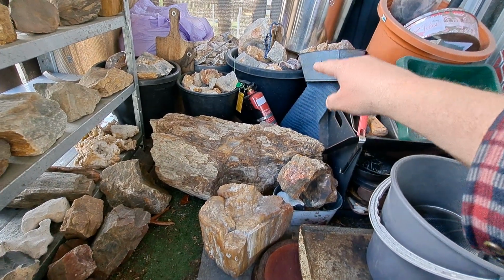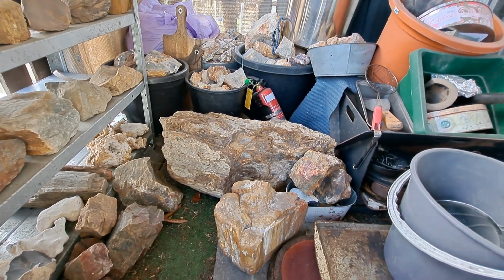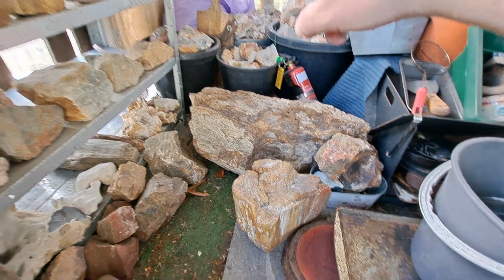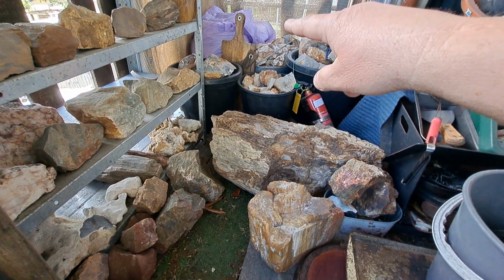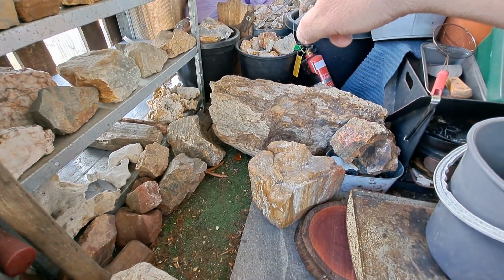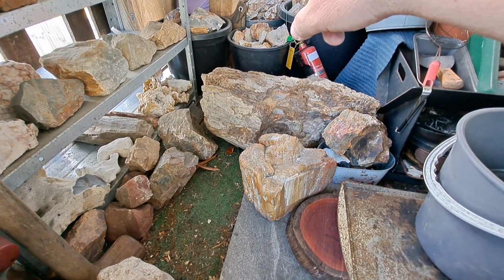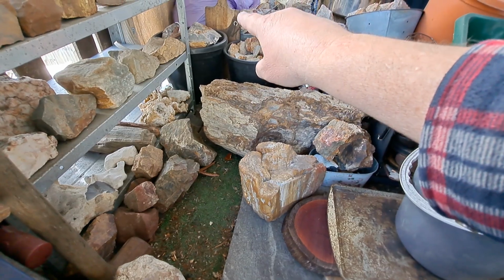Some fairly big nodes there. Another bucket of quartzite at the back. Another bucket of quartzite at the back there. Under that bag there, it's not a bag of rubbish. It's actually a bag of pine cones. But there's a whole thing of unbroken up hagstones right there, under there.